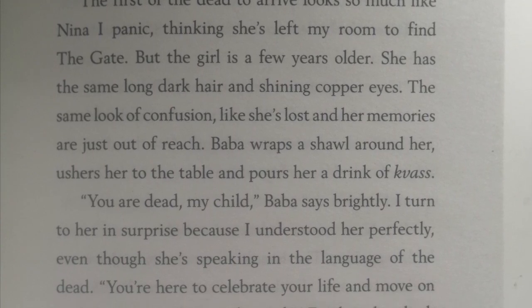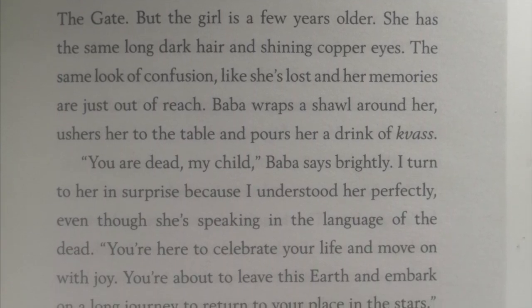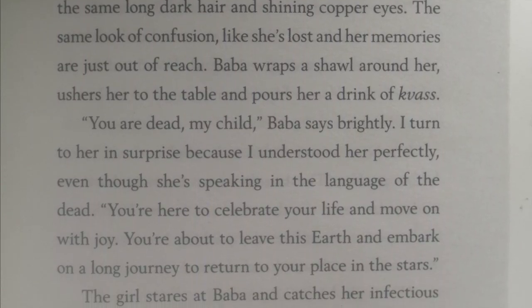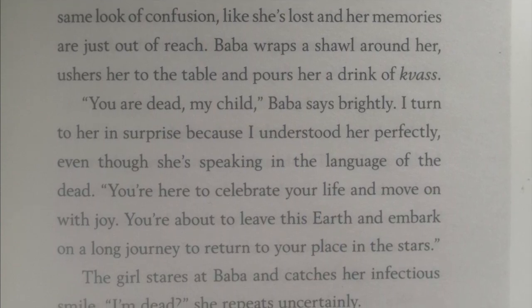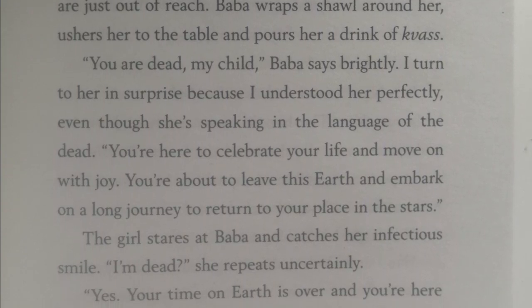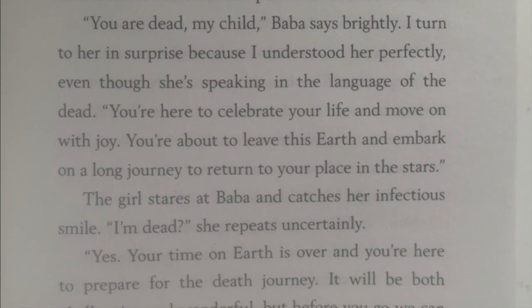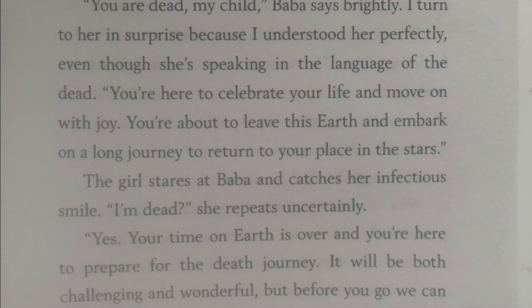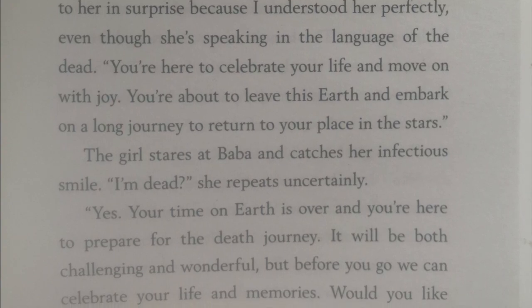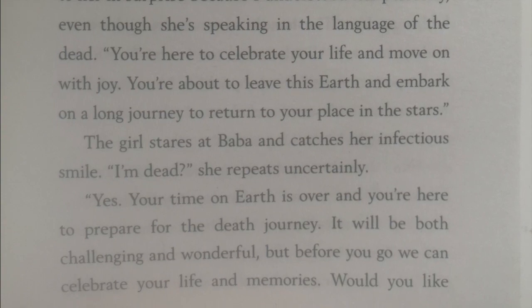Baba wraps a shawl around her, ushers her to the table and pours her a drink of kvass. "You're dead, my child," Baba says brightly. I turn to her in surprise because I understood her perfectly, even though she's speaking in the language of the dead. "You're here to celebrate your life and move on with joy. You're about to leave this earth and embark on a long journey to return to your place in the stars." The girl stares at Baba and catches her infectious smile. "I'm dead," she repeats uncertainly. "Yes, your time on earth is over and you're here to prepare for the death journey. It will be both challenging and wonderful, but before you go, we can celebrate your life and memories. Would you like some borscht?"